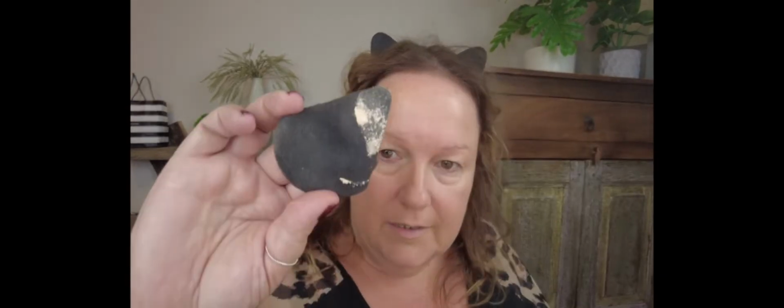Okay, so I've got my Fit Me powder. Hardly any left. And I'm just going to dip it in. I'll put a bit in the lid. Got a tiny bit on there. And then I'll tap it off because I don't want much at all. And I literally place it in there and go along under my eye. And that is it.